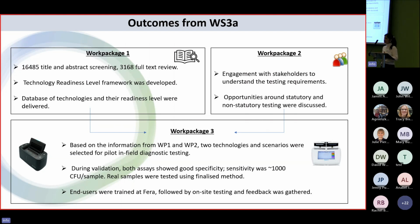This talk was mainly focused on work package 3. In work package 3, based on the information from work packages 1 and 2, 2 technologies and scenarios were selected for pilot in-field diagnostic testing. From the validation point of view, both assays showed good specificity, and real samples were also tested. In the last phase, the end users were trained at Fera, followed by testing on site, and their feedback was also gathered.